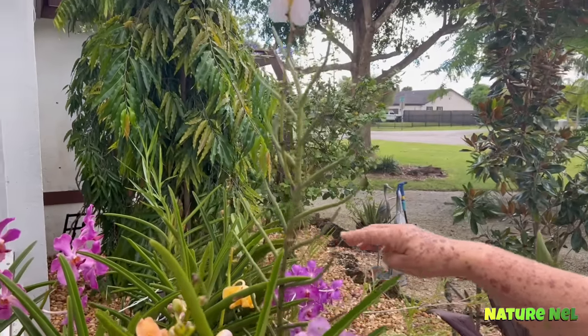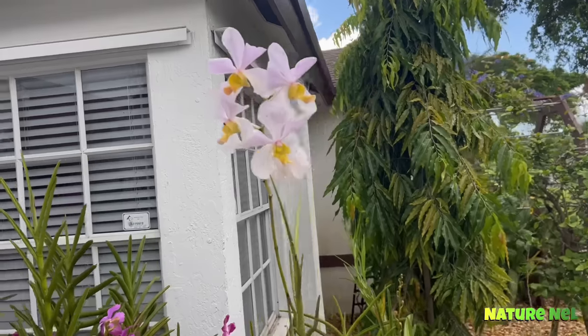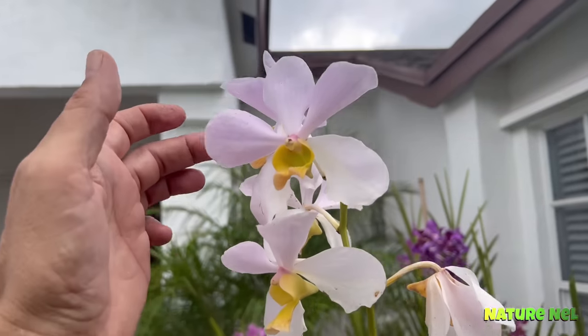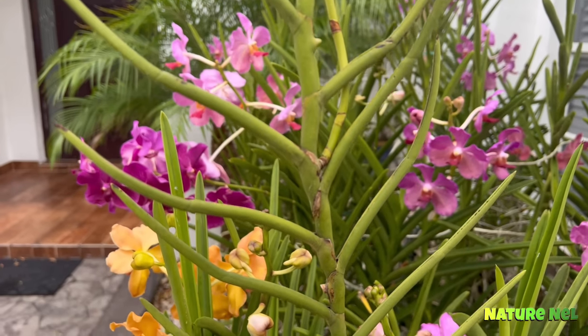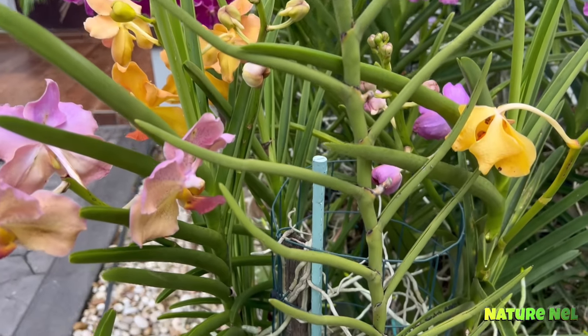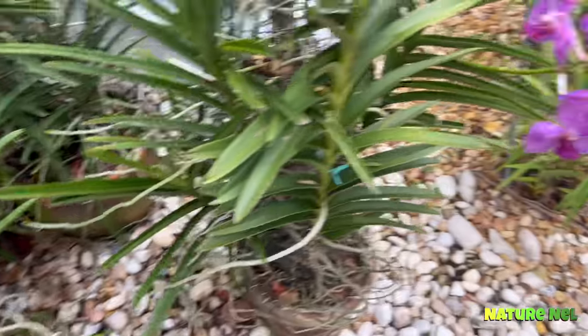Yo la he dividido. Te voy a decir, tengo esta, tengo... I'm in love with this. Tengo tres plantas adicionales, aparte de esa, y una que regalé, se la regalé a mi amiga Susana Ortiz. It is beautiful. And look at this.